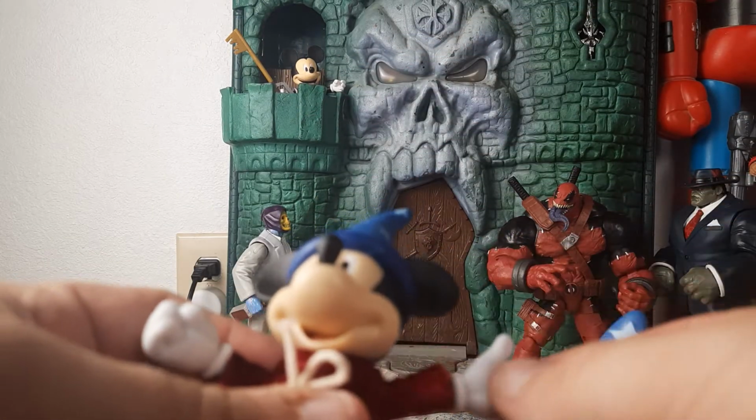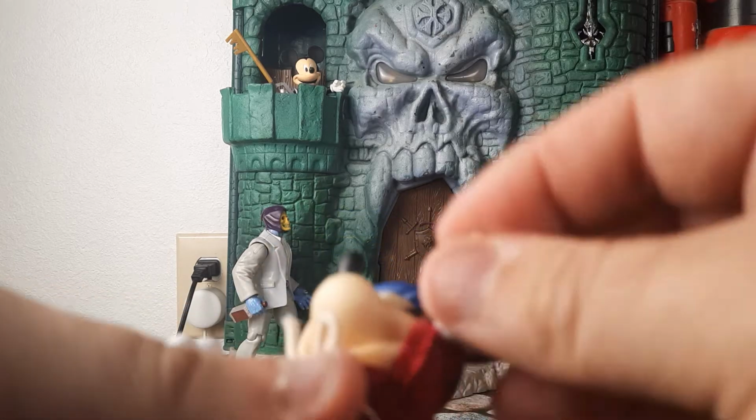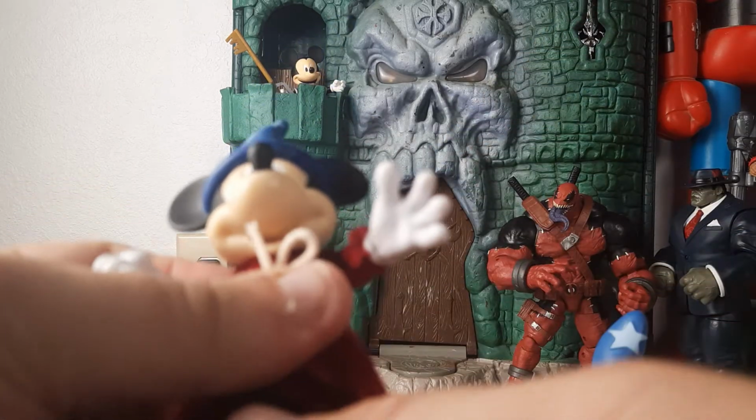So this is, of course, cloth goods. It feels nice. Doesn't limit the articulation too bad. I mean, you're not going to be going all the way back with him, but you don't really need it to go all the way back, right?